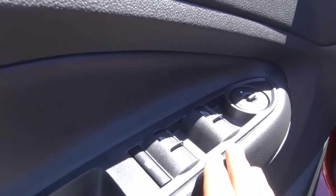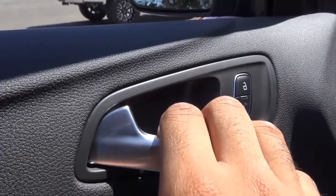Of course, all of your basic powered features. We have power windows, power mirrors, and your power door locks.